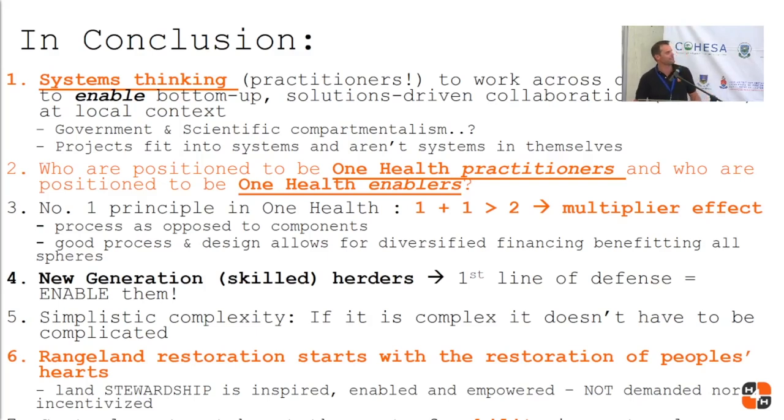I'm sorry, this is my conclusion, but I'm going to quickly try and defrag what we see. So, number one, systems thinking. Absolutely important. Many of us aren't systems thinking practitioners. We need to work across disciplines to enable bottom-up, solutions-driven collaboration at the local context. Government and scientific compartmentalism is one of our biggest challenges.